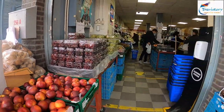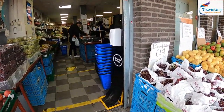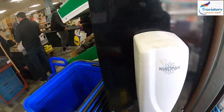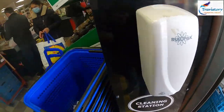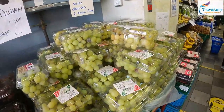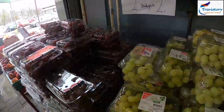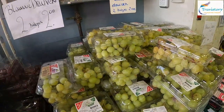And then we slowly move inside the shop. Before that, they have taken proper care for sanitization, so we will wash our hands with the sanitizer. So what we have seen is the red variety of the dragon fruit, and now we can see the green variety of the grapes over here.